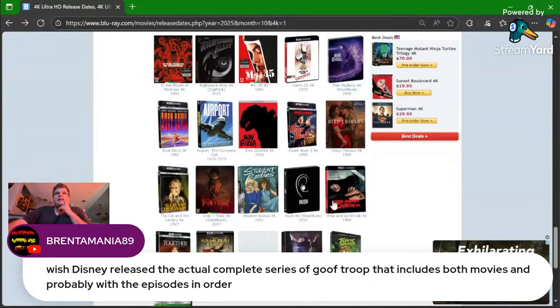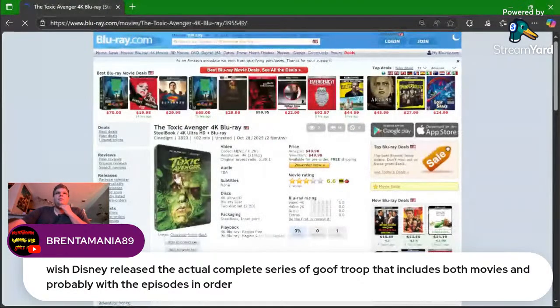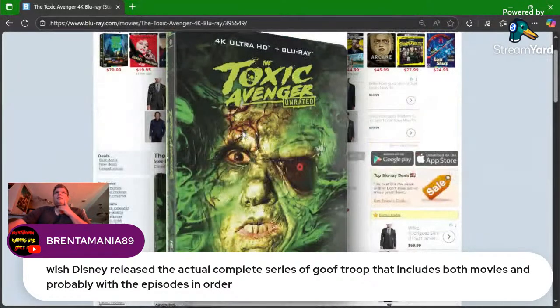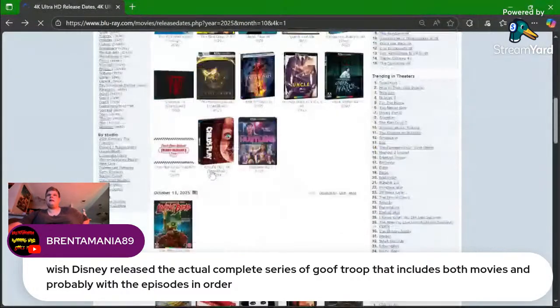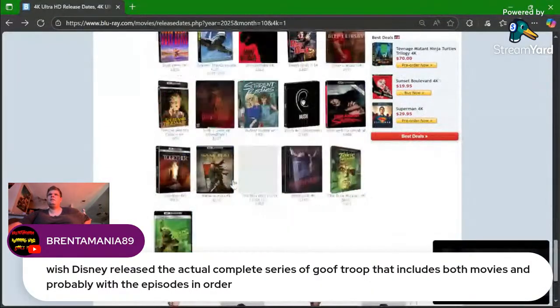Sorry, guys. Toxic Avenger is being released very quickly next month in 4K. The new one with Peter Dinklage. So they're moving pretty quickly on that. That's interesting that they're gonna put that out like almost a month after releasing in theaters. But I think it was in like limbo for such a long time. So that's interesting.